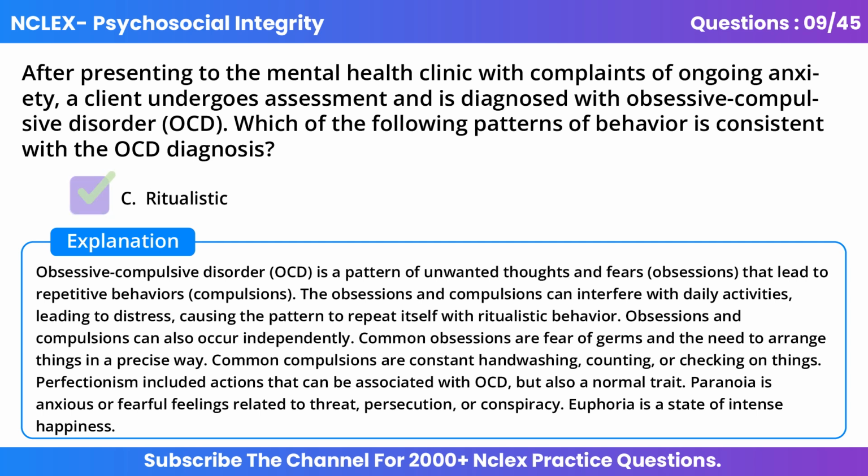Common obsessions are fear of germs and the need to arrange things in a precise way. Common compulsions are constant hand-washing, counting, or checking on things. Perfectionism includes actions that can be associated with OCD, but is also a normal trait. Paranoia is anxious or fearful feelings related to threat, persecution, or conspiracy. Euphoria is a state of intense happiness.